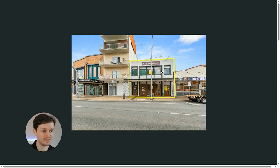There isn't a tenant. So this is where the value add opportunity can occur, when you can put in a tenant that increases the net income of the property, which in turn increases the value of the property based on the cap rate. So the net income times the cap rate equals the value of the property. If you increase that net income, it increases the value of the property naturally.